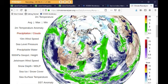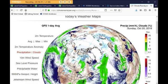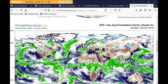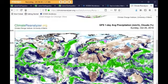Here's the precipitation. The blue is snow. The green is rain. Here's that storm over in the northeast or the east coast of the United States.